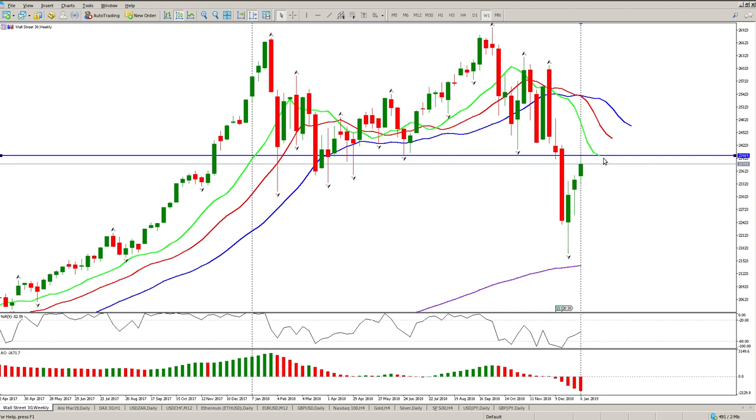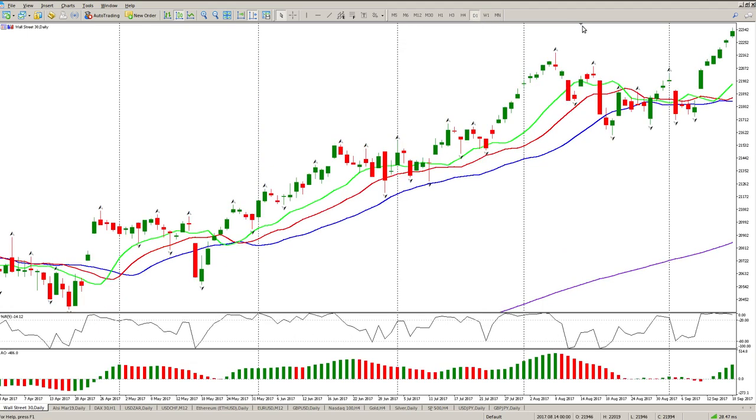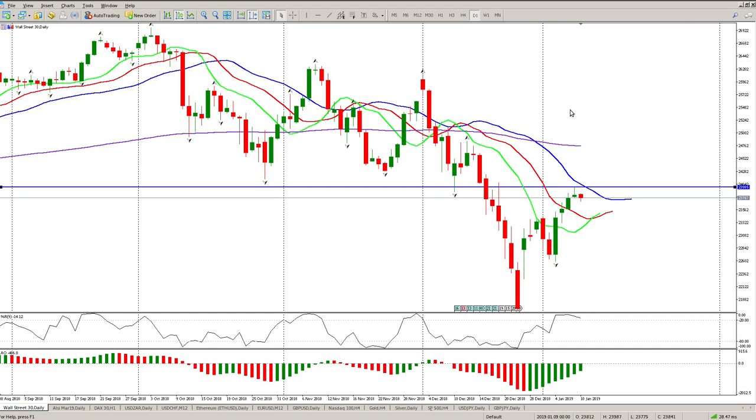And by the looks of things, when we got there, we tested it twice and we moved off. So let's have a look at that on the lower time frames. But this to me was an area for selling, and it still is an area for selling. So let's get to the daily, and you'll see what I mean. We've ended up with a daily pin bar.